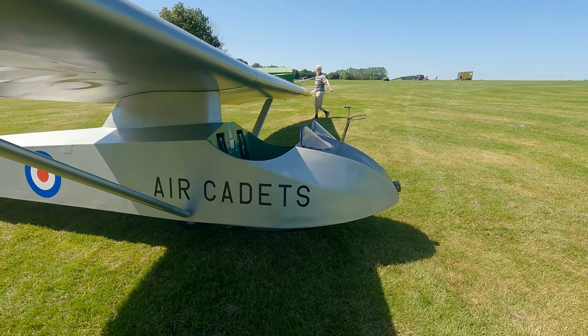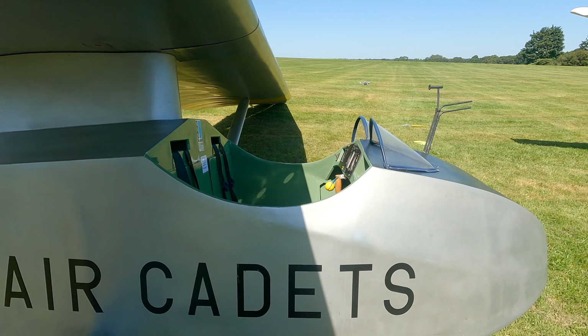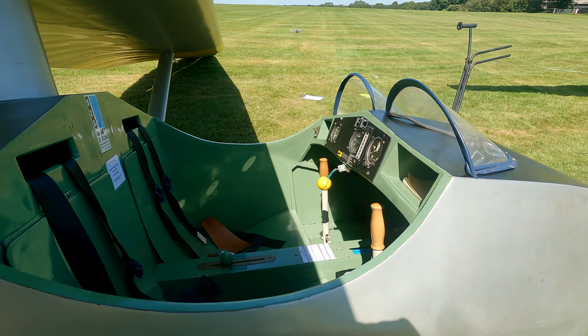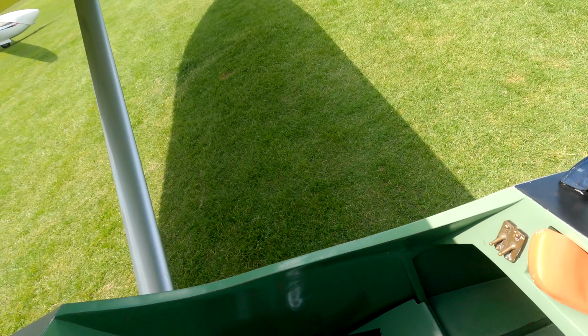The T21 is of wooden construction with a fabric covering and features side-by-side cockpit seats and dual controls. Around 226 examples were built, with the last one completed in 1966.